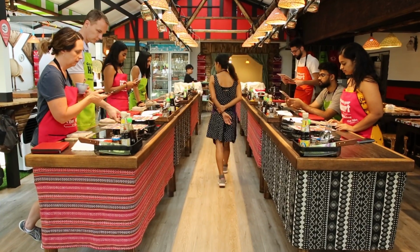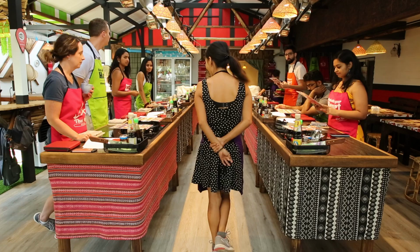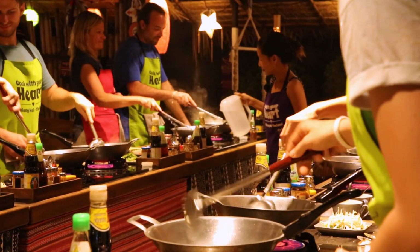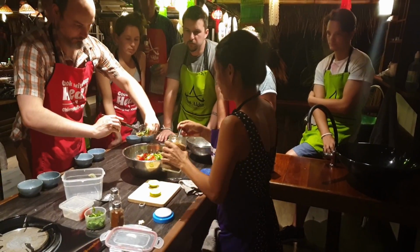You're gonna see the soup. Okay, we have 3 different soups. Next, stir fry. They have 4 options for you. Each person has to pick 1. So we're gonna try 3 Akha dishes today because you're in Thai Akha Kitchen.